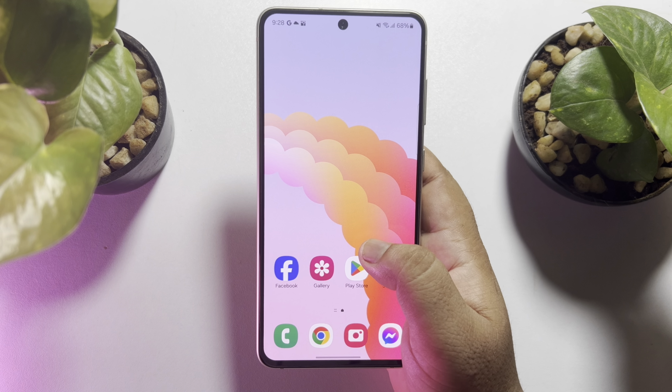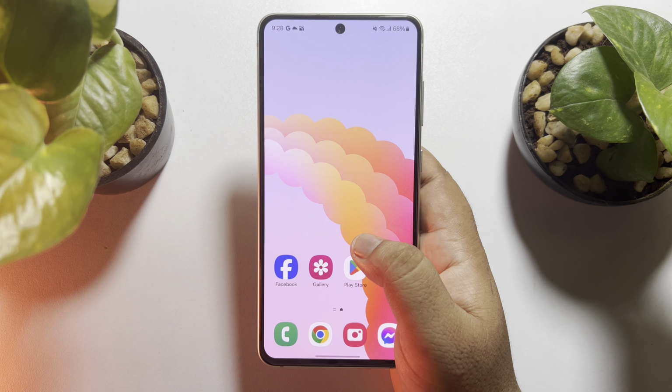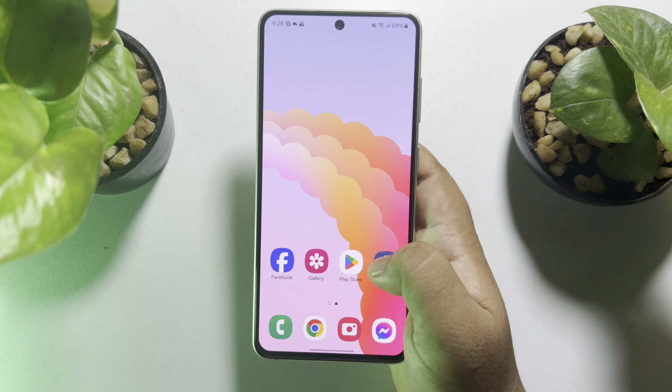Now I will show you how to fix this, and the process will be similar for Androids and iPhones.